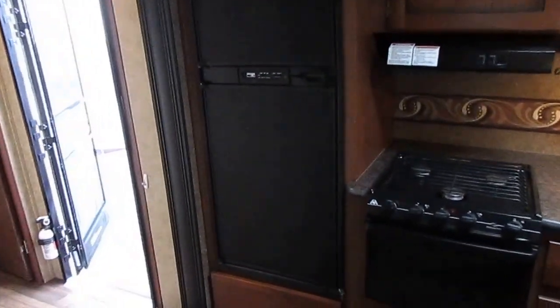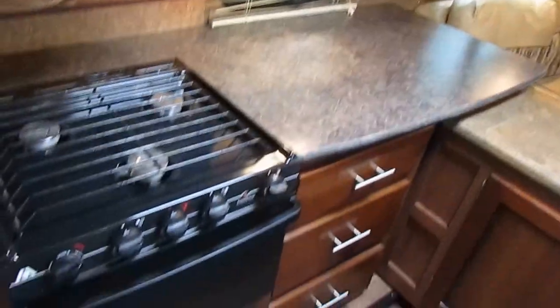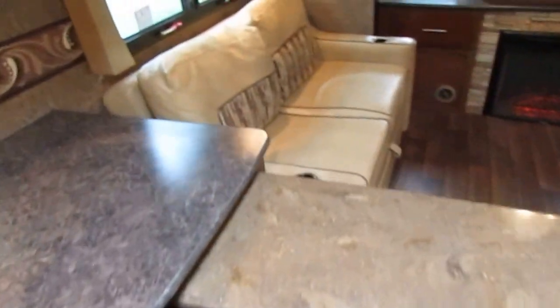Norcold refrigerator. Atwood stovetop and oven, High Point microwave. We're going to make sure all this stuff works, folks. We don't check them out till we sell them.